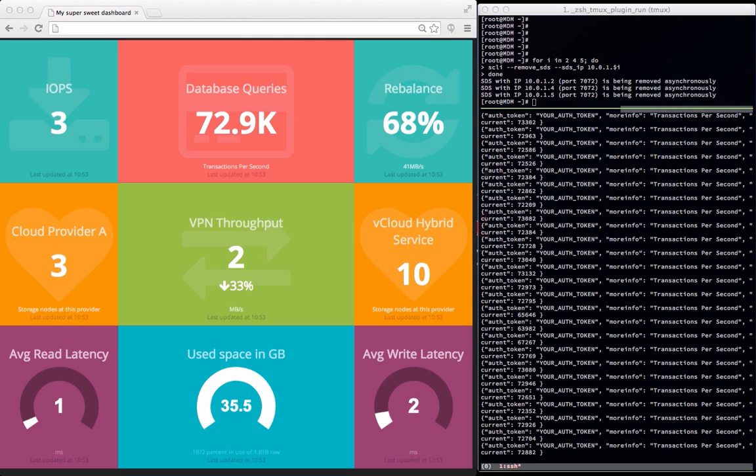So you can see that the rebalance bandwidth continues to increase. It's now doing almost 200 megabytes per second. And as the amount of the cluster that is balanced approaches the full-blown, all the data is fully on the vCloud hybrid service. And by the way, just for fun, we added an additional 7 SDS nodes on that side, so we've gone from 3 to 10.